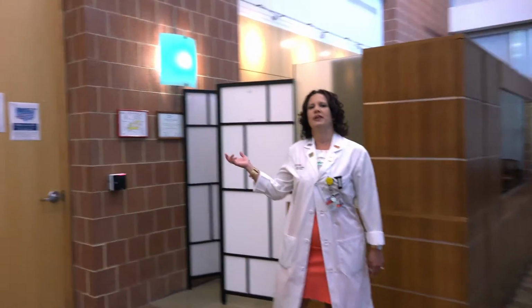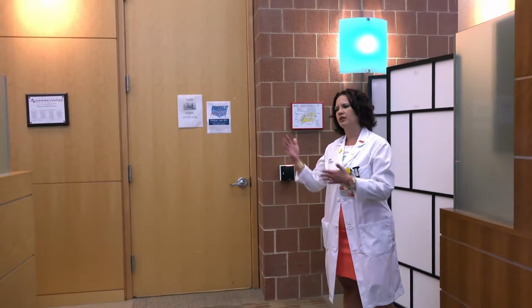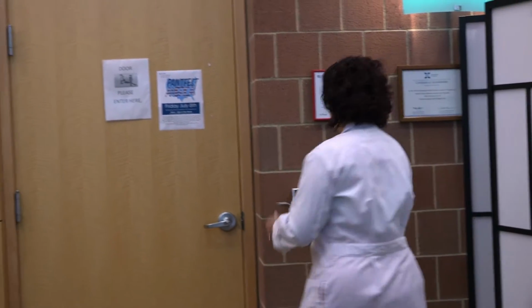So this big door is where you enter the treatment area, and you will be called in by one of my staff at that point. One of my medical health techs is going to come over here and call your name, and then they're going to bring you into the treatment area.